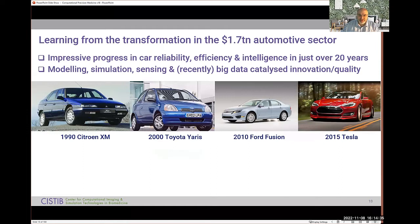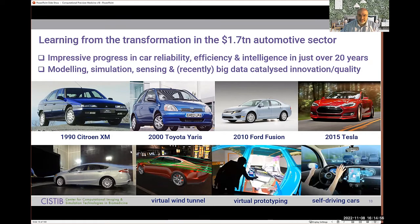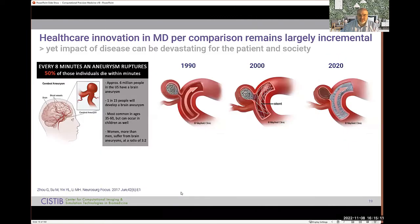Now, this is in a way not particularly new when you think about the way industry works in general. If you look at the automotive industry over the last 20 years, there have been massive improvements in the products, but also in the processes that we use to make them. We don't do aerodynamic wind tunnels with simulated winds and dyes to look at aerodynamics. You actually do computational aerodynamics, and you can do virtual prototyping and AI for self-driving cars. So the technologies of modeling and simulation, virtual prototyping, and AI are used more and more in other sectors, but surprisingly not so much in the medical domain.